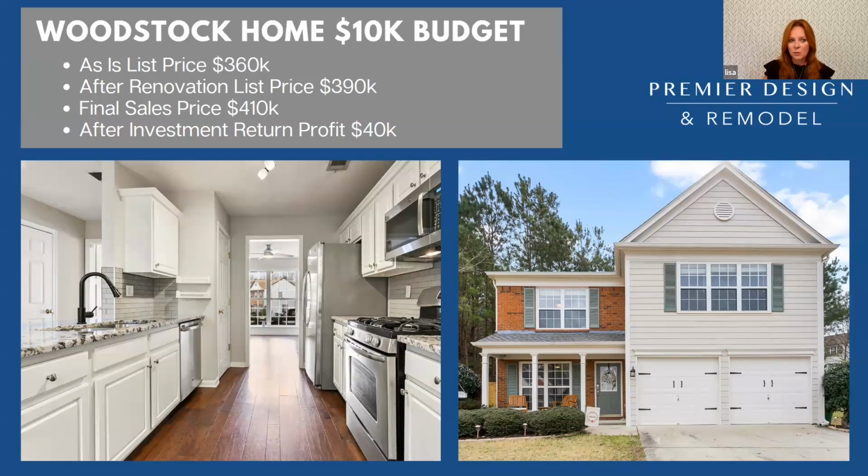So this particular house was a Woodstock home, and this seller only had $10,000. And so the real estate agent gave them an as-is list price of $360,000. And once my renovation was complete, it took me about 2 weeks to get this house done, they raised that list price to $390,000. So they increased the list price by $30,000 after we spent only $10,000.